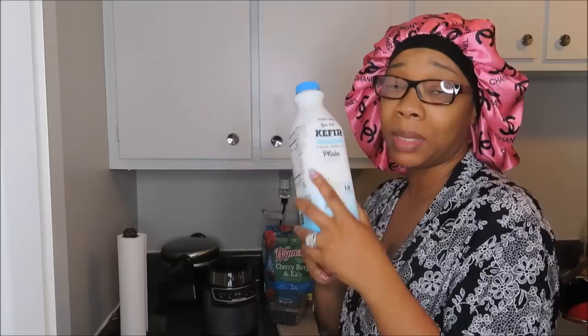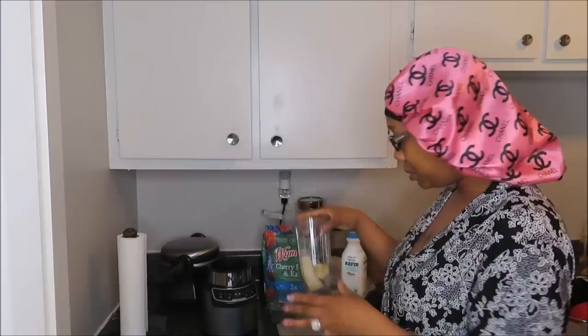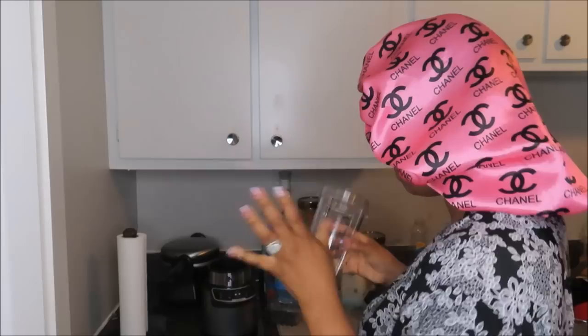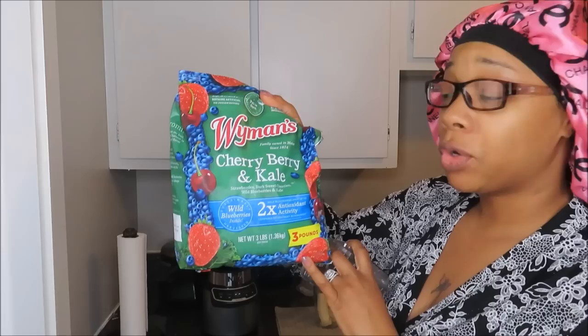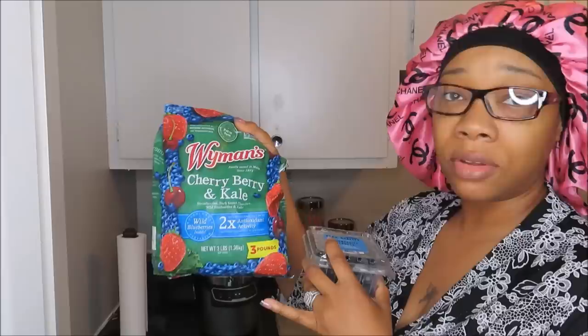Now, what I'm going to put in my smoothie, y'all, I already put a banana in here because I said I was going to throw a banana in here so it can be just a little bit sweet, not too much. But I'm really not supposed to put a banana in here. I'm just supposed to use the kefir milk, the blueberries, and the frozen kale, which I had a hard time trying to look for. So I picked up this that had frozen kale in it. Even though it has the blueberries and the cherries in here, I just got it for the sake of the kale, y'all. Okay. These are my blueberries that my granny gave me, and I just froze them.